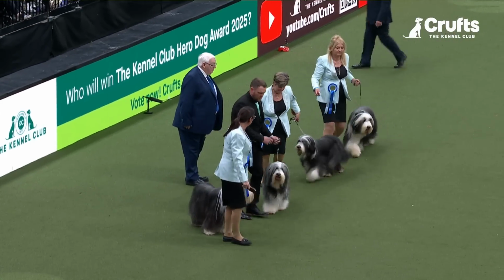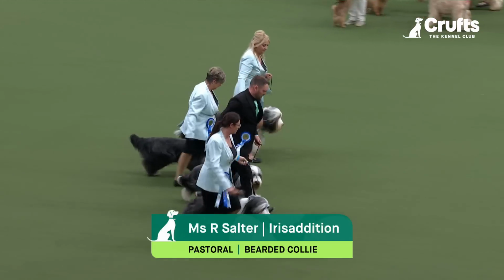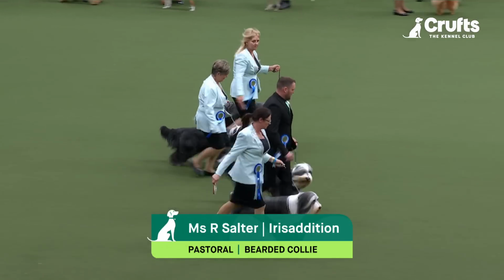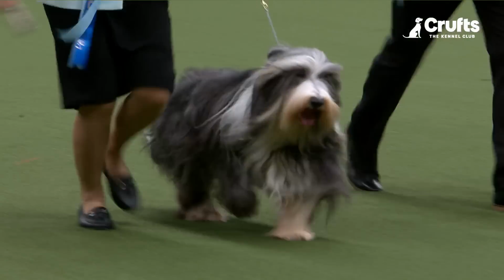Now the team from Iris Edition, the bearded collies. Now this team features Mother Prim and her 3 puppies, and they are in fact the first ever bearded collie team to qualify for the Breeders' Competition final here.